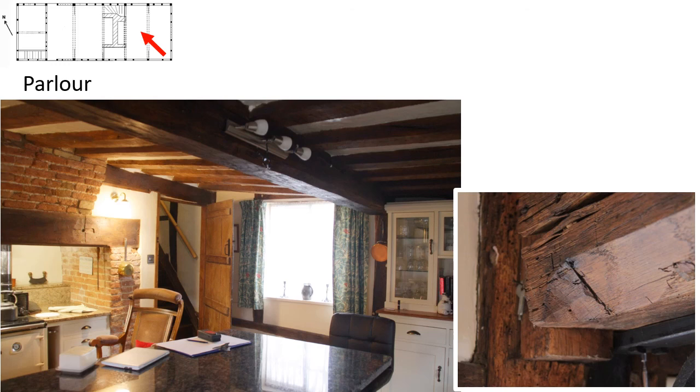The common joists are flat laid, jointed into the principal joist with similar diminished haunch soffit tenons, and they rest on the rails at the other end. The ceiling has not been raised in this room.